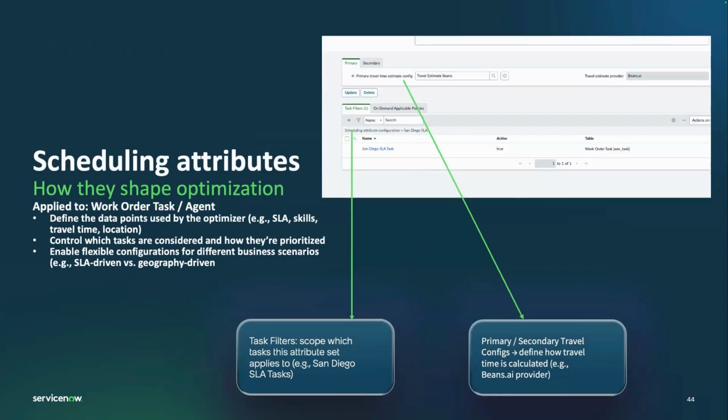So first thing I want to talk about is our scheduling attributes. And our key things here with scheduling attributes are our task filters and travel estimates. Scheduling attributes shape the optimization because we can define the data points used by the optimizer, right? We have our task filters that allow us to scope what exact tasks we want to apply those policies to.